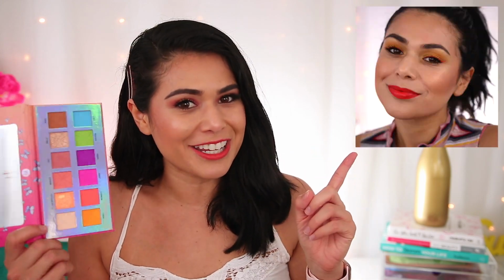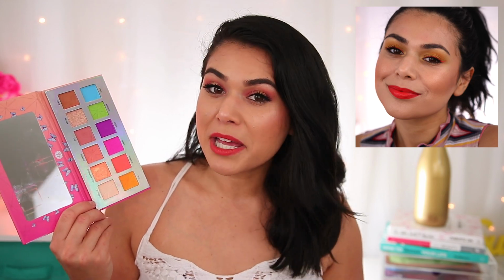But for spring, I've actually mostly been shearing these shades out to create more of a pastel moment, which is what I did right here. So if you don't use bright colors often, but you want the possibility of playing with them, I think this is a great palette to grab. Now back into the Carity Picante palette.